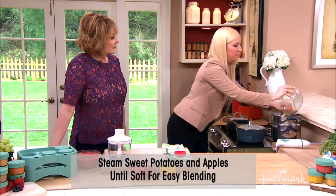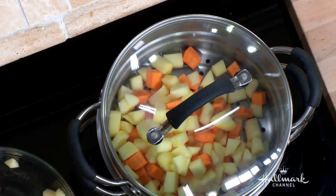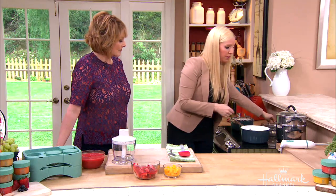Let this steam for about 10 minutes. Want to make sure it's tender? Until it's tender, which for a potato is normally about 10 minutes. Let it steam, and then once it's all steamed, you can put it into a pot to mix it up.